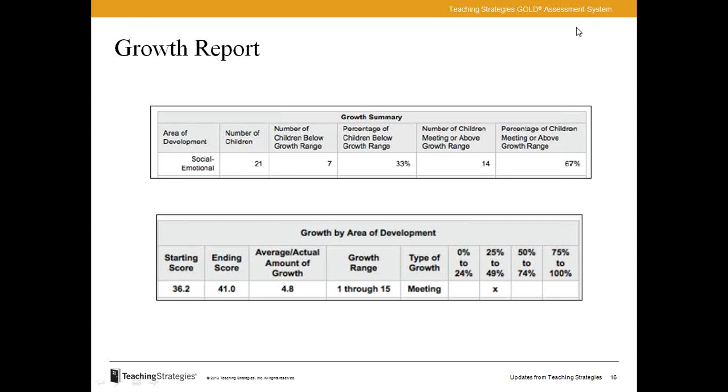Moving on to the next report that has been recently updated, that would be the growth report. A lot of you, I'm sure, ran the report before we made these changes, and a lot of the feedback we were hearing was that when it was saying the type of growth, meeting, exceeding, et cetera, people were really struggling with the way that we were naming that field. So we went back and took a look at a better way to display this information that would be more meaningful to everybody after listening to all of the feedback that we had received.